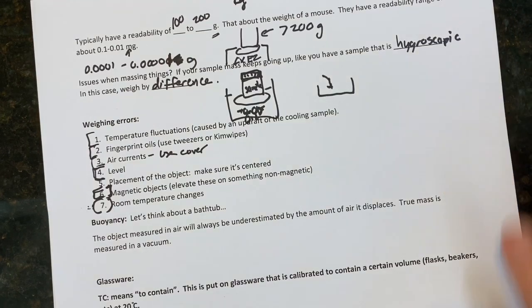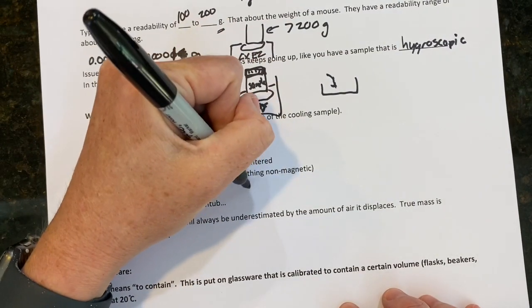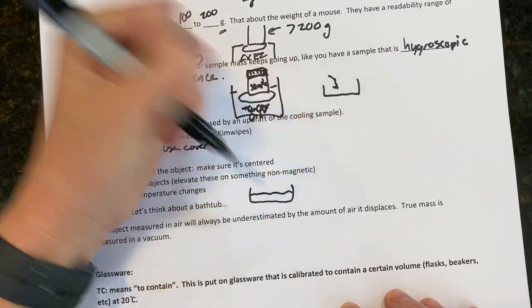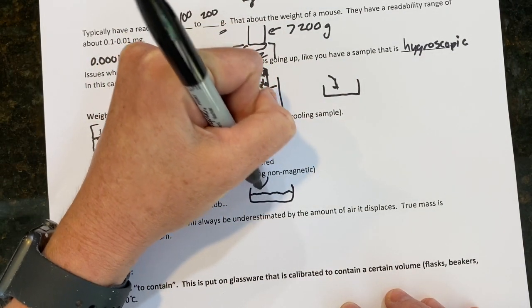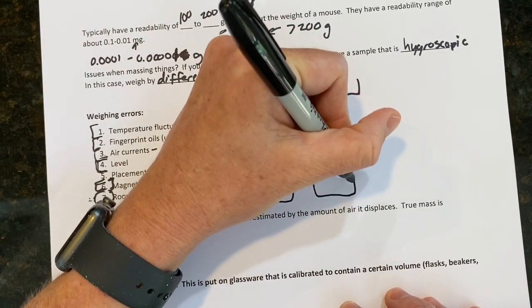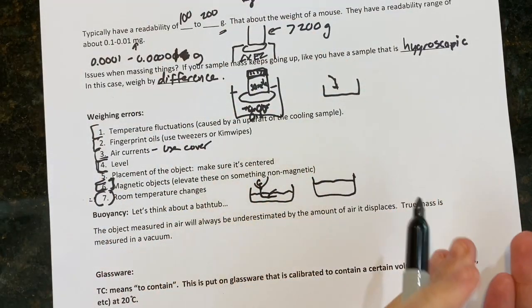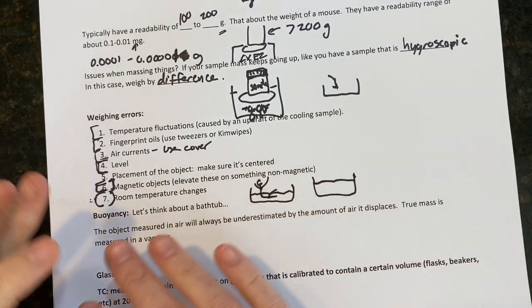All right, buoyancy. So if you think about a bathtub, and let's say you've got water that's right here, and then you get in the bathtub, there's you. Yay, you have time to sit in the bath. You're not in college anymore. Just kidding. And what's going to happen is that water level's going to rise. It's displaced by the volume that you are, right? Well, the same thing happens with air.